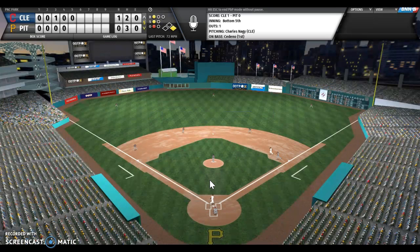6-4-3 there. Bottom of the 5th. This one's to first, another double play. This one, the first to short, back to first variety, 3-6-3. The 1-0 lead is holding up for the Indians.